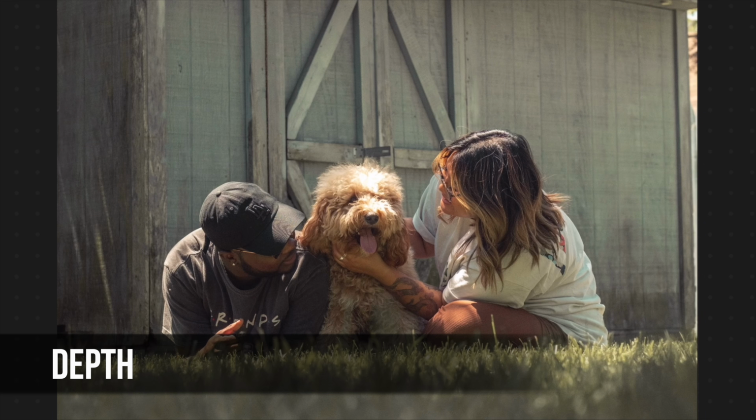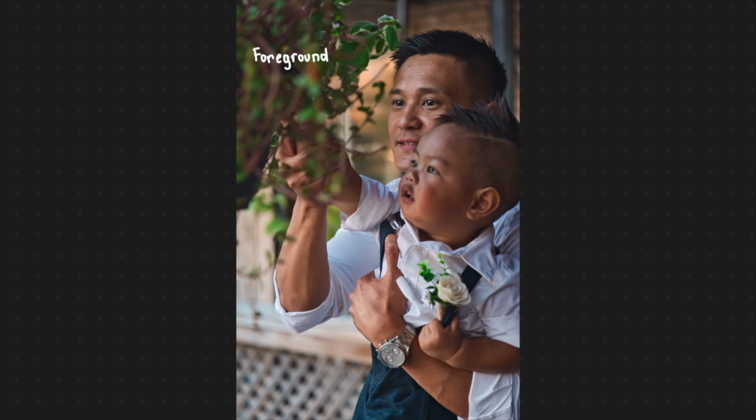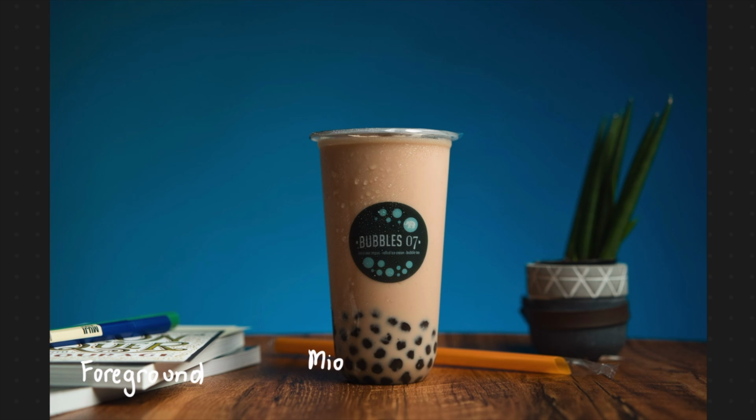Here's another one. Similar to the principle of leading lines, you'll also want to try creating depth in your photos. This can be achieved by sandwiching your subject between a background and a foreground. Your background and foreground may be out of focus as your subject stands out, and this is great for portraits and even product shots. You'll see what I mean the next time you see a product shot. Pay attention to the other objects that you see in the frame. Is the main product sandwiched between smaller items in the foreground and the background?